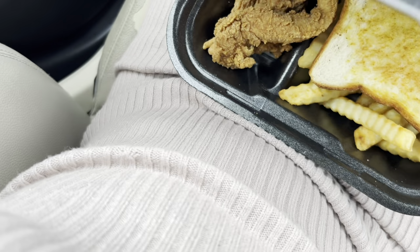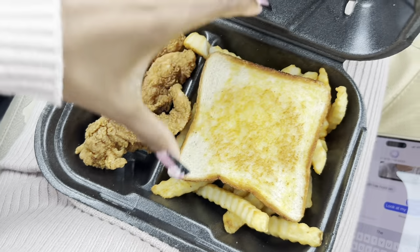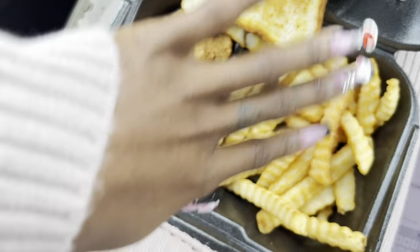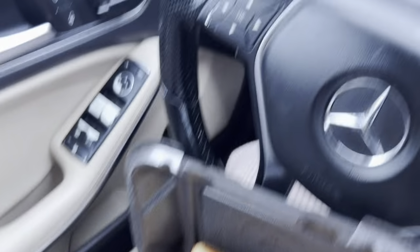All right, y'all. So I got my Zaxby's. And I really don't eat Zaxby's like that, but shoot, I'm gonna eat it today. And it looks pretty good. I like when my fries are seasoned properly. So that's done. And y'all, I'm just gonna sit here and eat my food, maybe listen to some music, and then get back on the road.